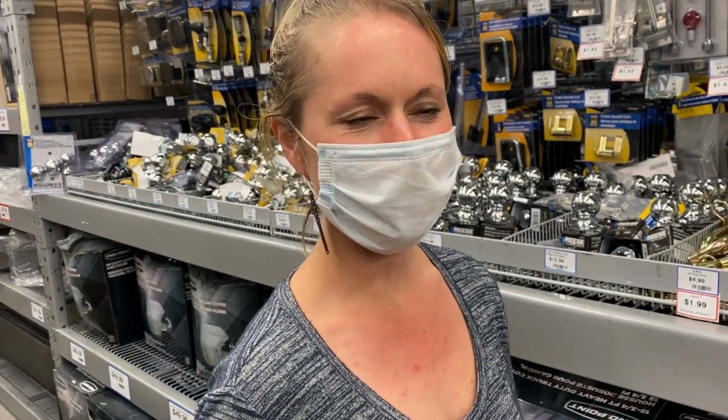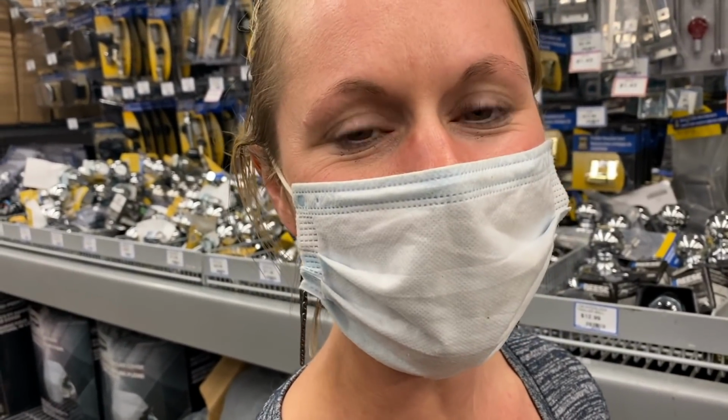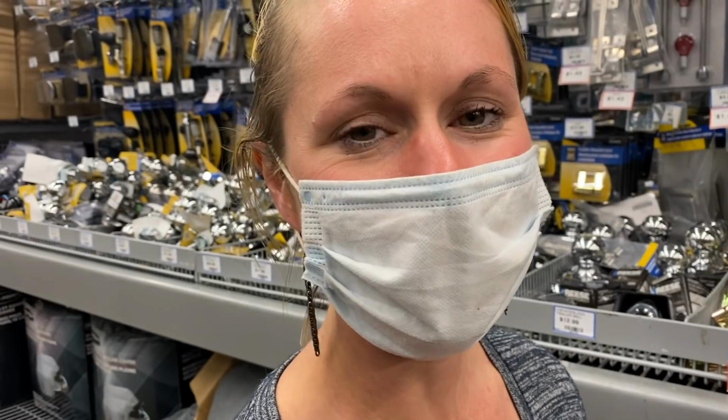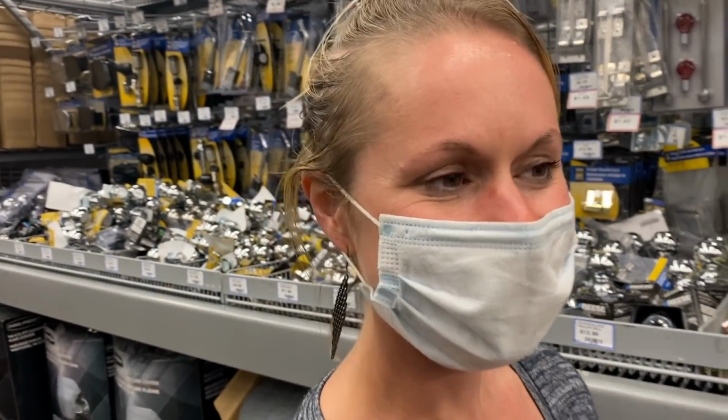Now we just need washer fluid. As I'm walking through here, I'm thinking it'd be cool to just look at what they have for household stuff for when we move and we need some new stuff as we're building or whatever. It'd be cool to just pay attention to what all they have. There's so many random things in here. It's pretty neat.